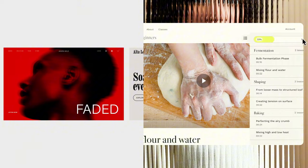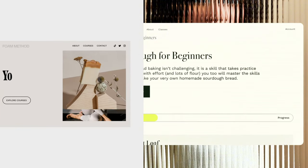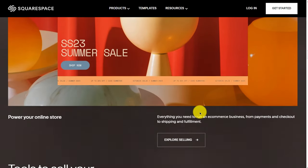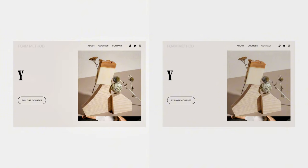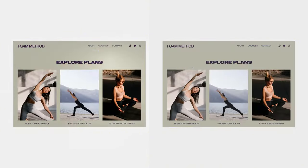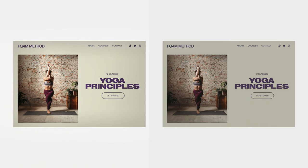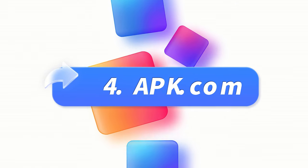However, unlike WordPress or other tools, Squarespace offers fewer customization options. There's no free version, and the subscription plans are priced a bit higher than other website builders. Overall, Squarespace is great if you need a beautifully designed website that's easy to set up quickly. If you're after a visually appealing, showcase-type website, Squarespace is a solid choice.